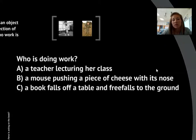In these three scenarios, who do you think is doing work? A, a teacher lecturing her class. B, a mouse pushing a piece of cheese with its nose. Or C, a book falling off a table and free falling to the ground. I'll give you a few seconds and you can pause so I don't give away the answer too soon.